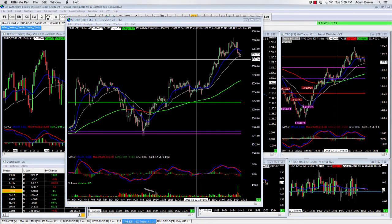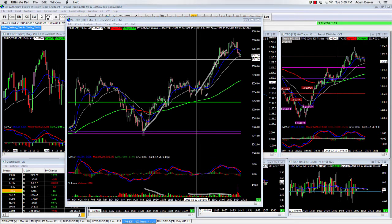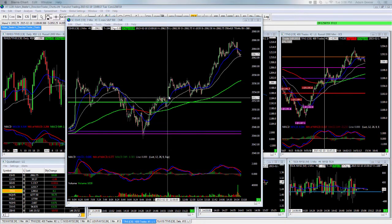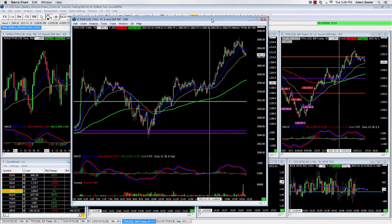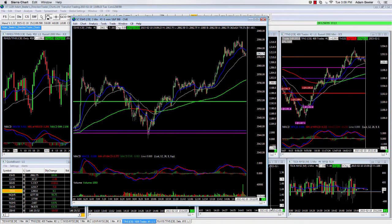You see how volume decayed a little bit here. We did have a little spike going into lunch, but even this climb this afternoon, there is virtually no volume. It's extremely light volume on the way to the upside, and that's something we've been dealing with for a long time. Low volume grinds to the upside, quick sell-offs, but being in the sideways range that we're in really sparks my interest.